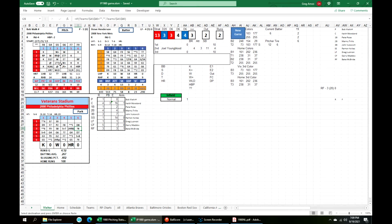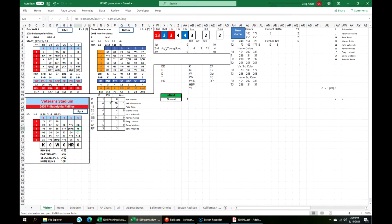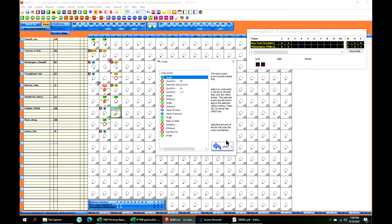34, question marks. 3 against a right-hand batter will be a single to 1. That's going to be a bad one. Single to 1, second to home is going to score the runner. And another runs in for the Mets. And this one's getting a little out of hand. Undo.